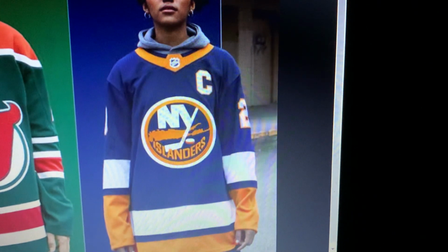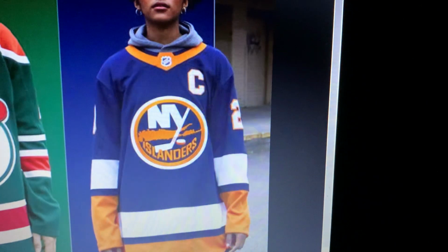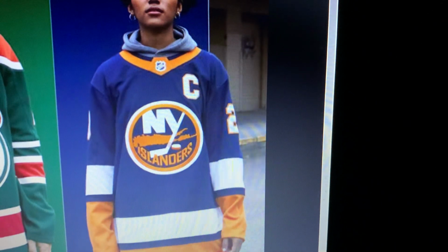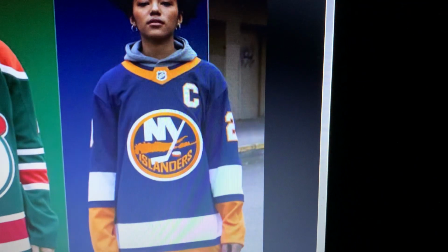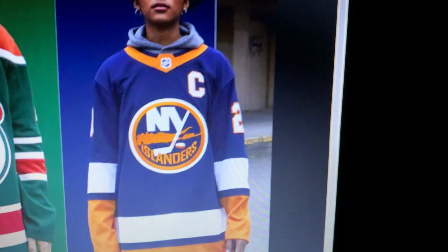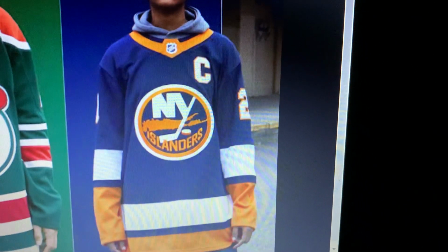let's just say, a piece of... or looks like women's underwear, let's just say. That's what it reminds me of, at least with their home uniform collar. But the collar looks way better here. The navy blue looks great.